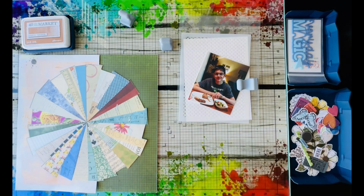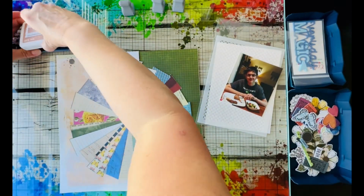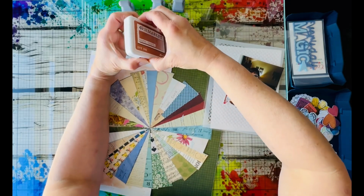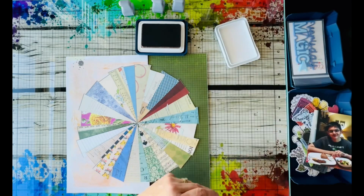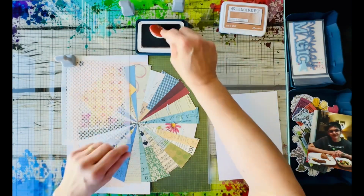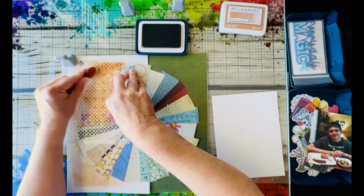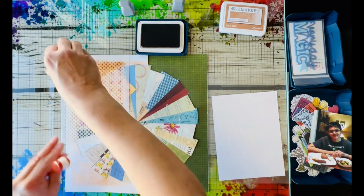So I just lightly tacked it down with my Nuvo Deluxe glue, made sure that it was 12 inches by 12 inches using the grid on my Glassboard Studio mat. And now I'm going to play with this ink pad. This is the first time I've used the Salted Caramel 49 and Market ink pad. I wanted kind of an orangey brown because it matched what was behind that circular design.